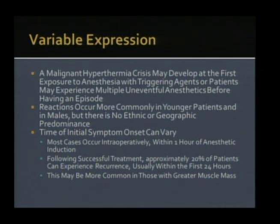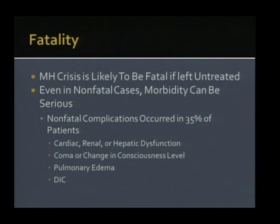Following a successful treatment, approximately 20% of patients can experience a recurrence if they come back to surgery at a later time or later date. So anyone who has had a malignant hyperthermia episode needs to be very aware of that, and there needs to be notification of the medical personnel taking care of that person for any subsequent surgery. And as the note at the bottom says, actually this may be more common in people who have a greater muscle mass than those who have less of a muscle mass.